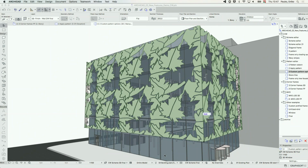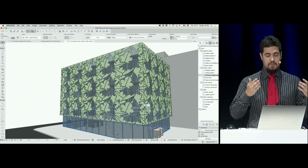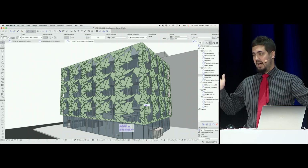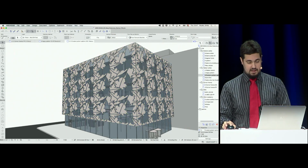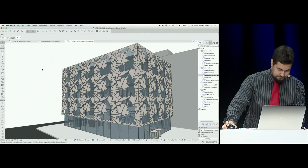Now, this will make sure that my leaves will become smaller, about 30% smaller, and also, because it utilizes the best division method, it ensures that the pattern is repeated at an integer number of times on both sides, ensuring that the pattern even wraps nicely around the corners.